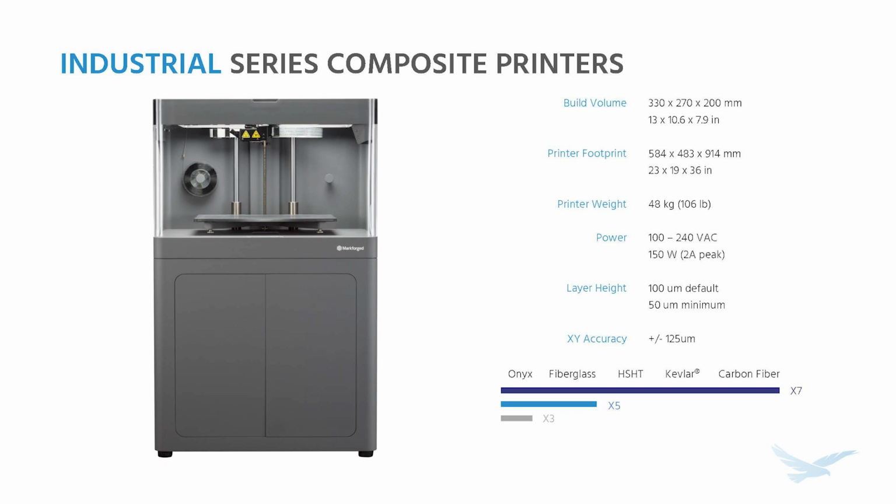And then in the Z direction, the accuracy is typically plus or minus the height of one layer. There's a few different layer heights that can be selected. And because of the accuracy of these machines, they can print down to 50 micron layer heights, which, if surface finish is important, usually results in some really, really nice looking parts.